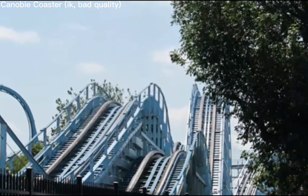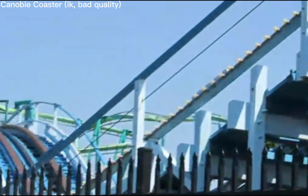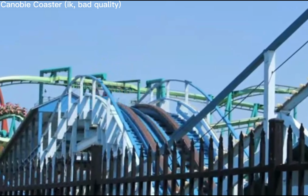The drop is nice in the back. It delivers nice airtime. The airtime hills were a little painful because I was on a bad seat when I rode. But when I'm at Cedar Point again, I would gladly give Blue Streak another chance. But that's all I'm going to say about Blue Streak.